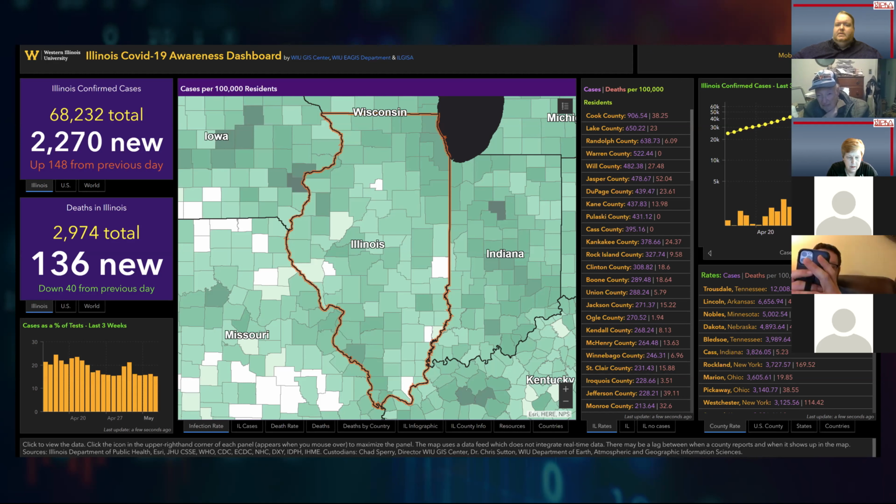The governor was able to help get the state to meet his goal of 10,000 COVID-19 tests per day by the end of April. And I think that number is now over 15,000 tests per day, which is amazing. And I think that number will continue to dramatically increase over the next month to 2 months.